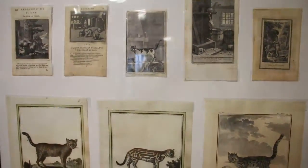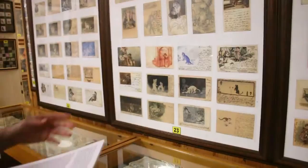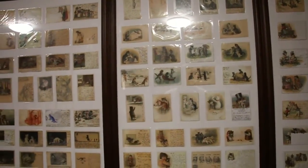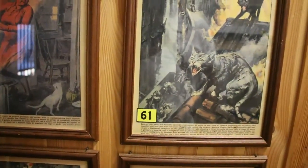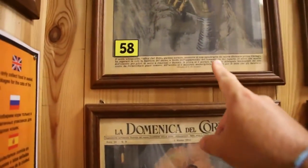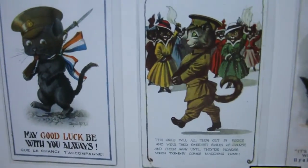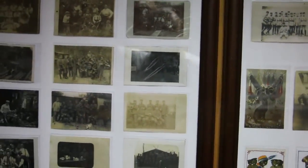A monkey and a cat. These are German and French postcards printed before 1900. Wow. Okay, what are all these? Are these like horror novels? This is like 2 cats dying on the roof. Oh my god, it's a cat in space. Oh, it's a cat fighter pilot. They're marching off to war. Look at this. There's like groups, battalions with their uniforms.